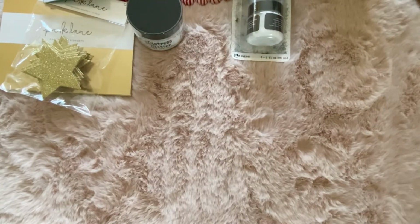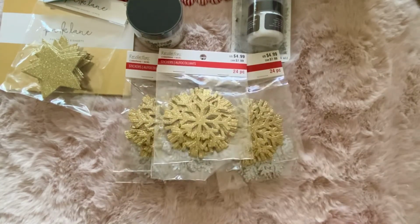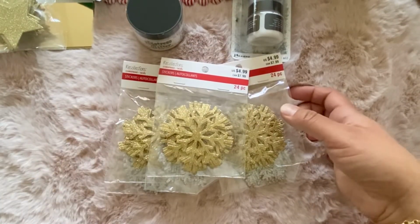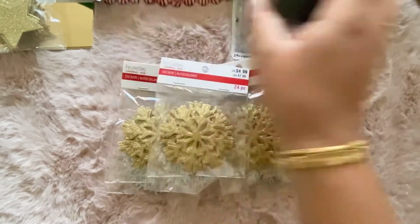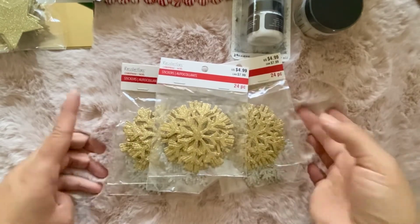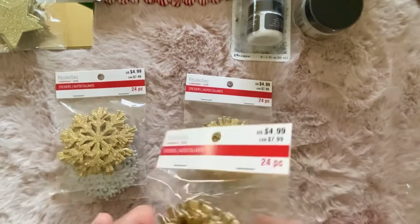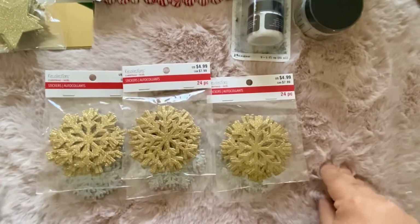Then next is Michael's. So at Michael's, you guys, I found... So Crystal made me embellishments. And I was like, where did she get those snowflakes? I was going crazy. Where did she get them? They look familiar, but I can't pinpoint it. I couldn't remember. And yesterday I went to Michael's, in my next town, and I found them. They only had one end cap of these snowflakes. And I was like, those are the snowflakes.